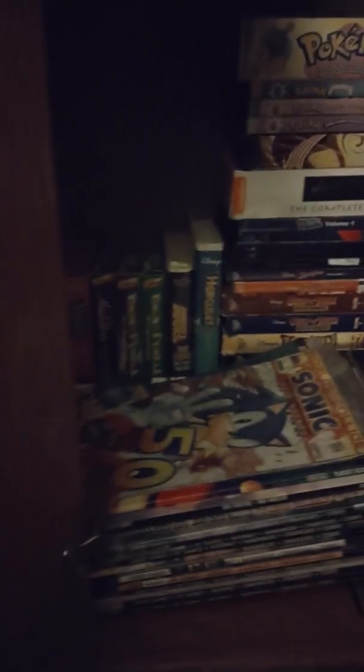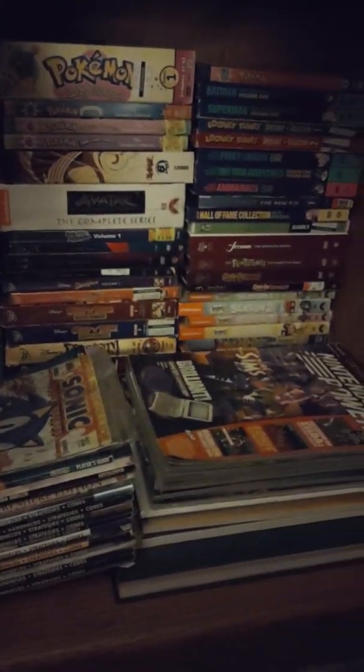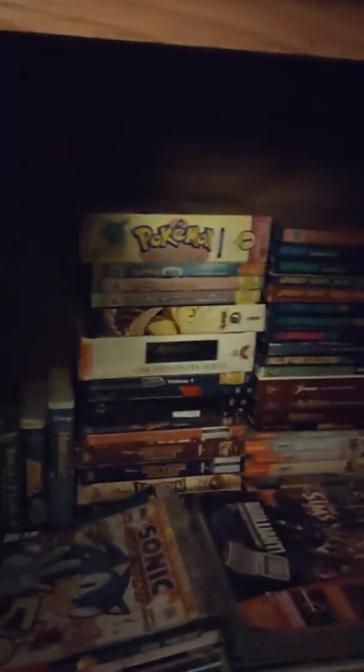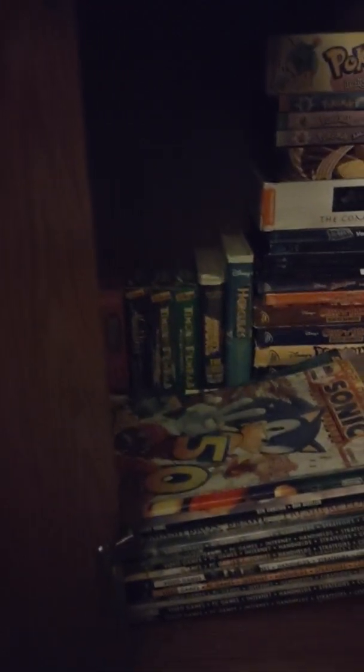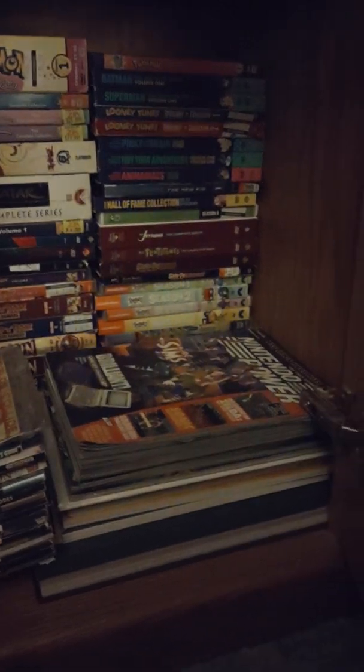And then these two shelves right here, you're wondering where it is. That is all of my Nintendo Powers, Game Informers, and gaming books right here. And then all of my childhood cartoon DVDs and VHSs right there. So yeah, that's it for this area right here.